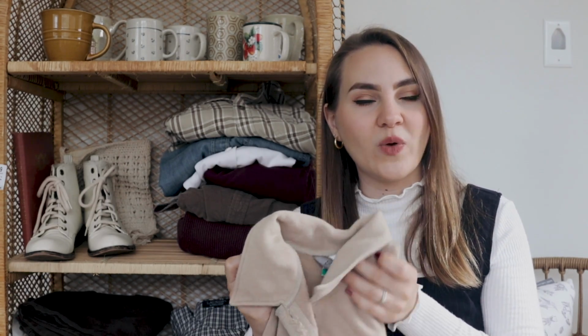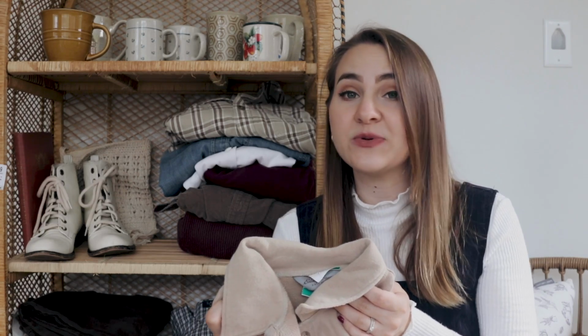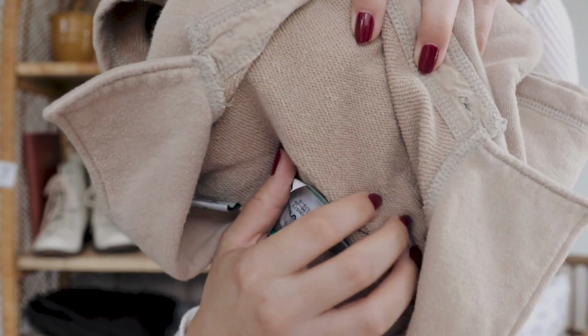It's really the kind of thing that you wear at home on a Saturday morning when it's a little bit chilly out and you're sipping your coffee and reading the newspaper or a magazine. And it feels like it would be fairly warm too, because the inside is a little bit fuzzy. Not fuzzy, but I'll show you. Can you see that?